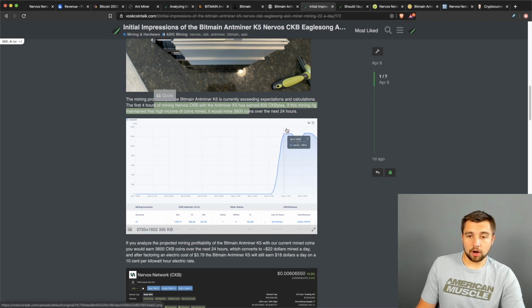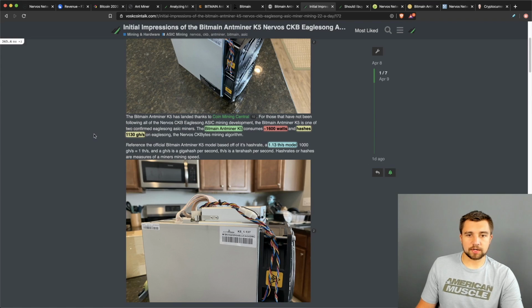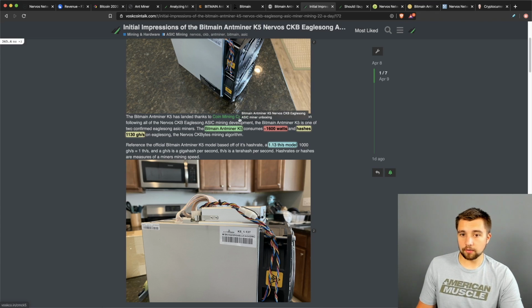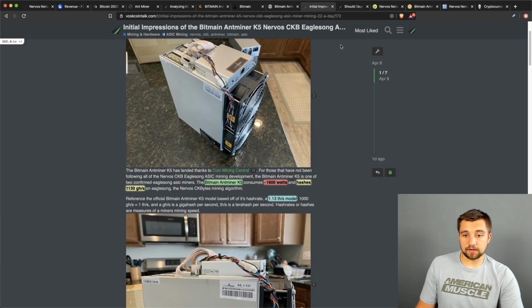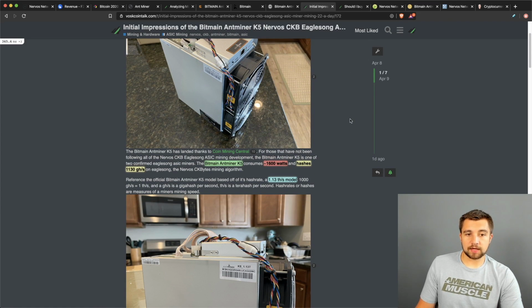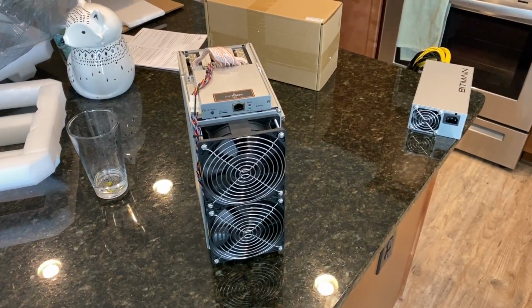That's pretty crazy. Also, the initial mining performance of this miner was very good when measured poolside. I'll explain a little more about that in a second. Just to illustrate this, the Bitmain Antminer K5 only mines the Eaglesong mining algorithm, which is the mining algorithm designed and put forward by Nervos CKB. So this is a one-coin miner. It consumes 1,600 watts, so it's a relatively power-hungry miner, even though it only has 2 fans on one side of the device, as you can see in this video clip. This miner is supposed to hash at 1130 gigahash a second, which translates to 1.13 terahash a second. 1,000 gigahash a second equals 1 terahash, just for your reference.